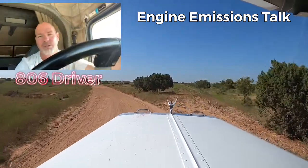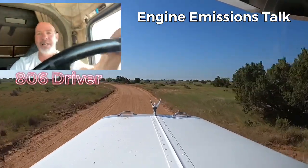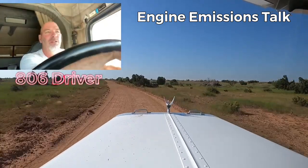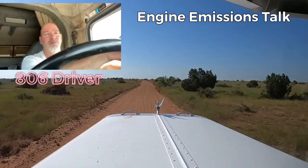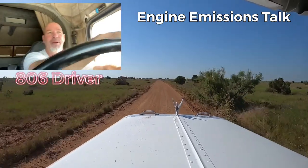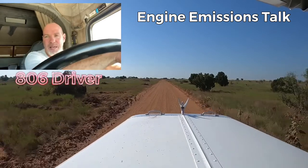While this is true, that there's a stringent regulation on an engine manufacturer to comply with the law, that is not where emissions regulations came into pass. And I'm just gonna go through a little timeline of it right now.